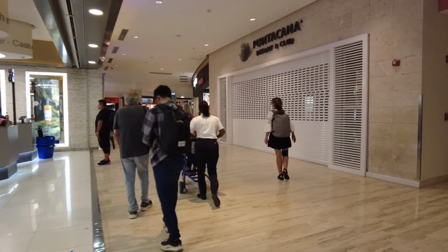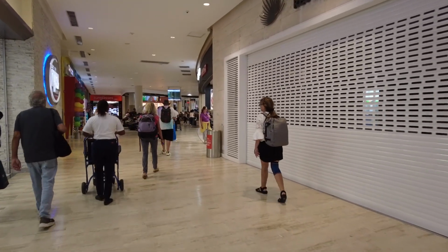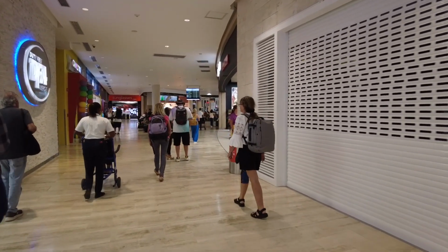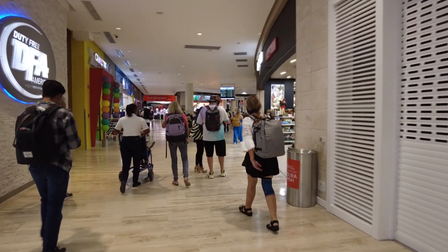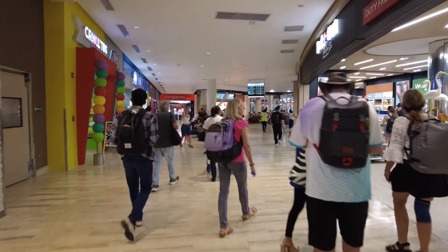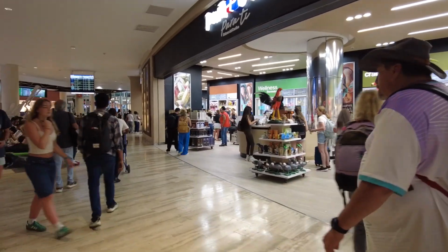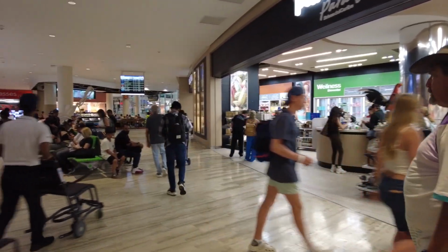Beyond the duty-free is the departure hall. Here you'll find a variety of restaurants and fast food like Wendy's, Cinnabon, coffee shops, pizza, and a few snack kiosks. But fair warning, everything is expensive. Expect to pay $8 or more for a bottle of water and don't expect any meal deals. It's a typical airport high pricing area.